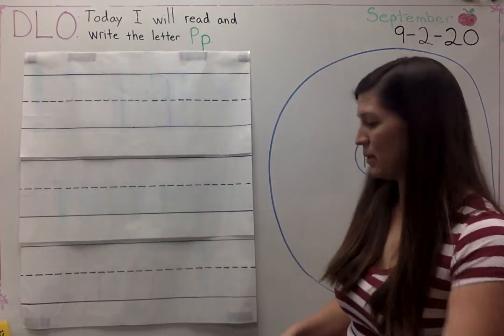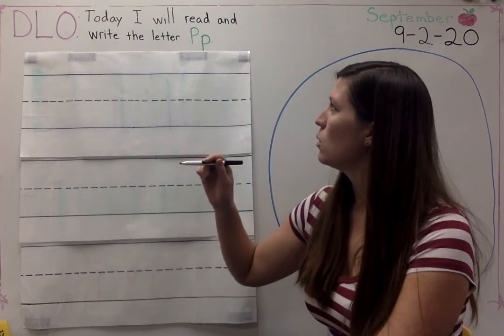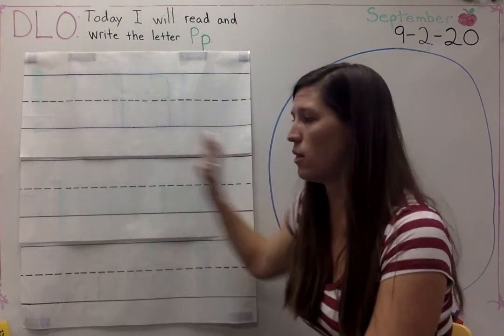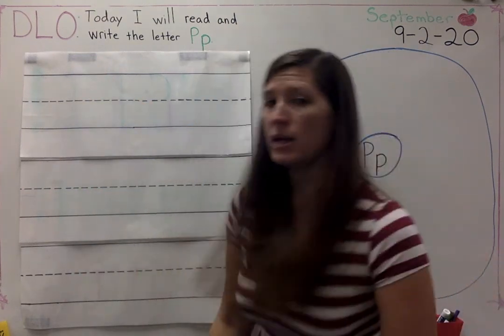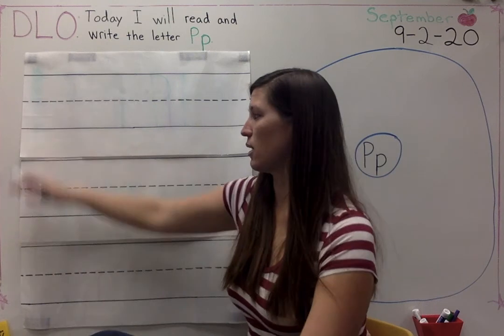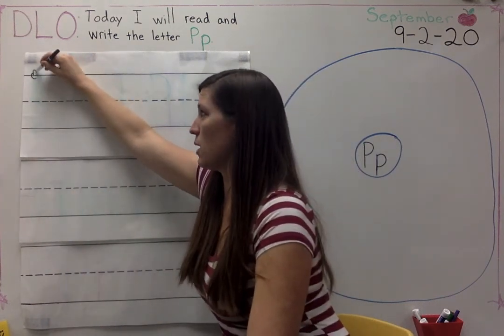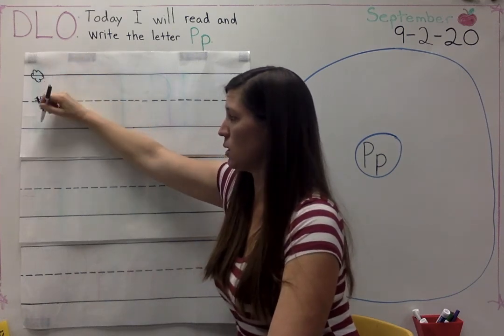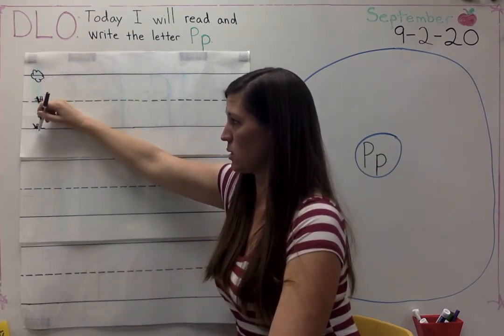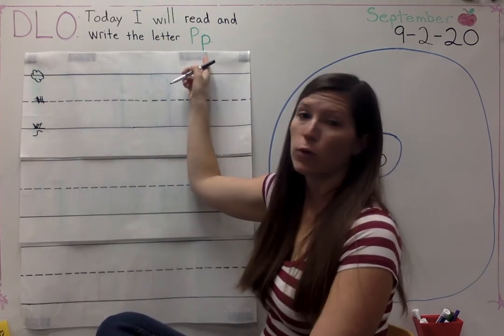All right, I'm going to use my black pen today. Whenever we write, we always start on the left at the top. My top line is my sky. The middle is my fence. The bottom is the grass. And then there's underground. P comes underground for lowercase p.